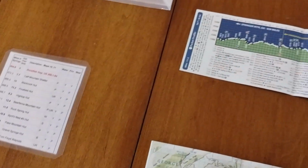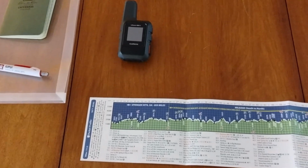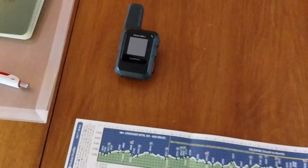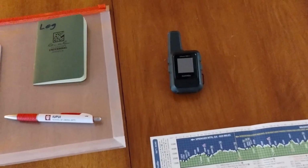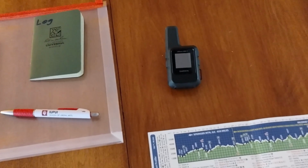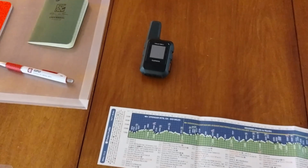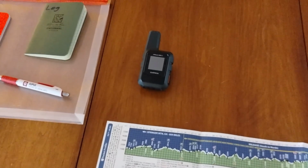In addition to that, I'll have the Far Out app on this phone that I'm doing the filming with now. And I'll have this Garmin InReach, which is primarily for getting weather reports during the days or during the mornings and evenings, to keep track of what I can expect weather-wise over the next 4 or 5 or 6 hours on trail.